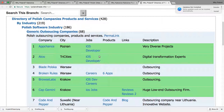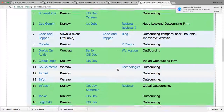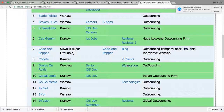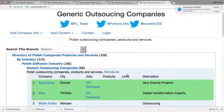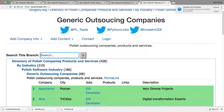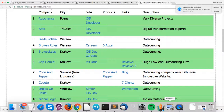You have a table of their jobs. More importantly, you have a table of the products, so you can see who's creating a product that's similar to what you're looking for. Then there are other links: reviews of the company, their blog, information about their clients. This company takes their employees on workations around the world, and there's information on what technologies they use. So all kinds of useful information to help you select the outsourcing company that best suits your needs. You can also search on whatever information you're looking for. So let's go back to the presentation.